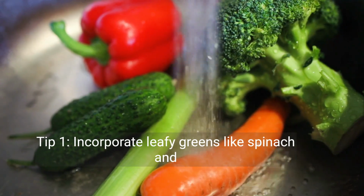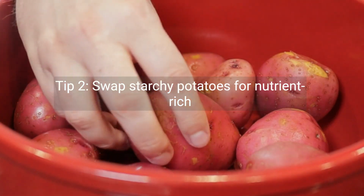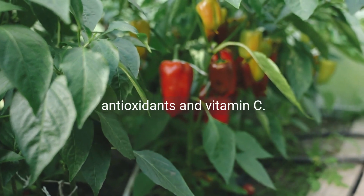Tip 1, incorporate leafy greens like spinach and kale for essential nutrients. Tip 2, swap starchy potatoes for nutrient-rich sweet potatoes to boost metabolism. Tip 3, include colorful bell peppers for antioxidants and vitamin C.